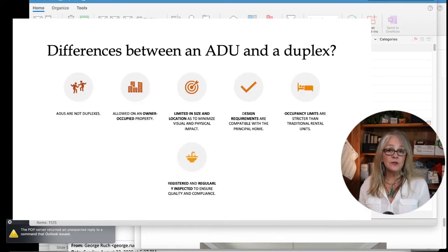There are differences between an ADU and a duplex. A duplex is typically going to be larger, and it's going to have more people living within it. And the codes and regulations are a little bit different. When you make that decision to actually add additional dwelling space to your home and you're going to use it for rental properties, then you've got to really do some checking and do some homework. We'll talk about that a little bit later.